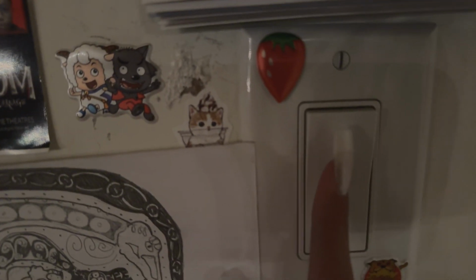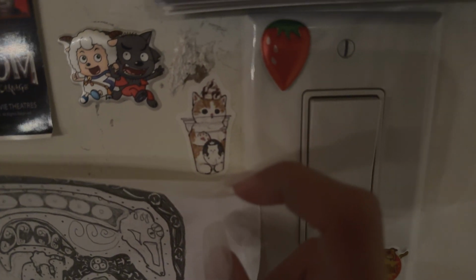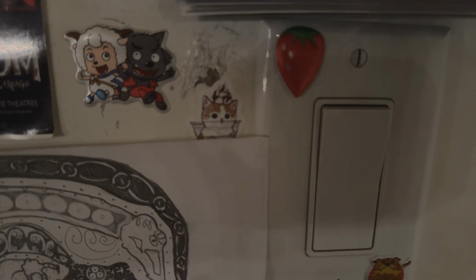This is my light switch. These are stickers my best friend gave me. She said they reminded her of me, so I guess I got them. I have this little cat next to my light switch. My little brother also has a little cat in this art style next to his light switch, which is really cute. But this is my door. Entrance to my room. That's hand lotion. I don't know why it's there. Entrance to my room, entrance to my abode.